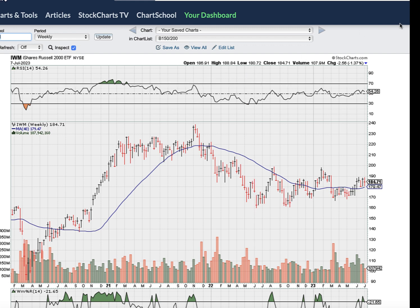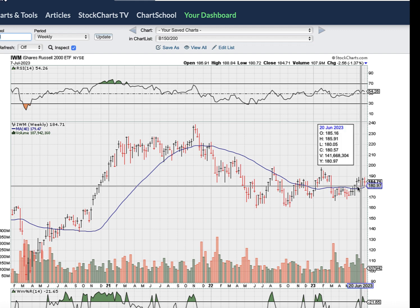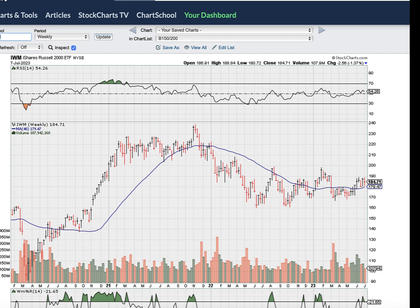And finally, the Russell, the smaller companies joining in the party, although they're much more sensitive to the economy, so you can see a little bit more hesitant. And that's really all I can say about this week.